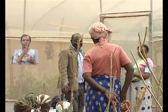The advantages of these greenhouses is that we can use water more efficiently. We can work even when it is raining because it is housed. We can control the microclimate inside the greenhouse such that even pests coming from outside are not able to get in. So that's why we advise our farmers to close the doors always of the greenhouses.